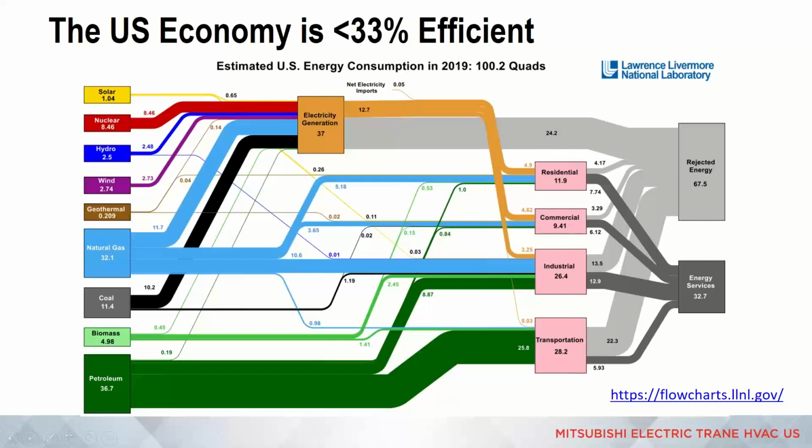One of my big whys is the fact that the U.S. economy is 33% efficient, a little bit less in fact. This is a crazy spaghetti chart that we could have a long conversation about all the nuances, but if you simply take the top number, this 100 quadrillion BTUs calculated for 2019 energy use, and you back into how much energy goes into the work that's being done in the U.S. economy, that basically tells us that the entire U.S. economy is about 33% efficient.